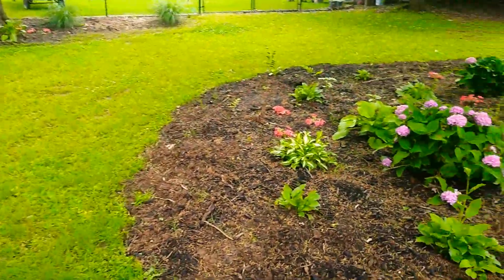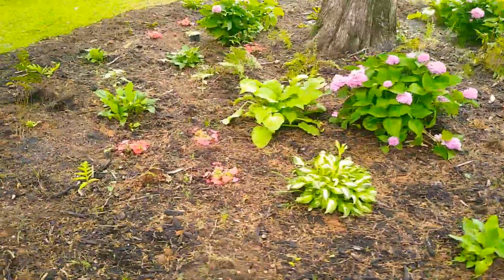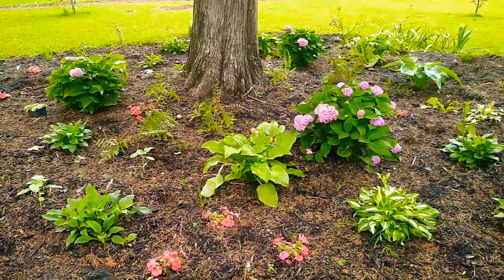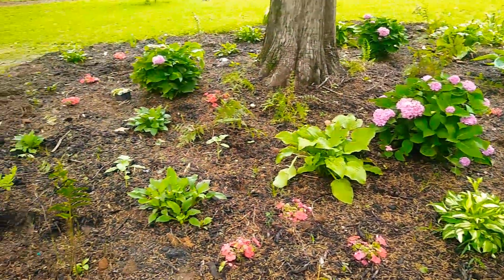And when they tell you, "All I have is shade. I can't have color in my yard. All I have is shade." Yeah, every flower in here is a shade lover. So that is a terrible excuse. There are shade flowers. There are flowers that are beautiful and grow in the shade.